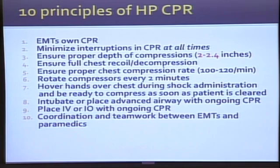Ensure proper depth of compression, and the new compression depth is 2 to 2.4 inches. Now, how in the hell can you measure 2.4 inches? Everybody knows that, and the take-home message is that you need to practice, practice, practice with those mannequins, or we need to have biofeedback devices on your LifePak. Actually, Zoll has one that will prompt you when you are not doing correct depth.